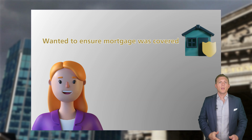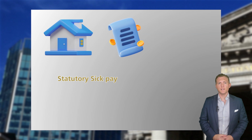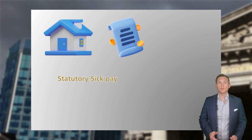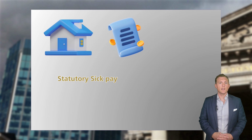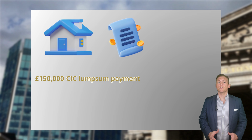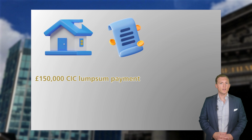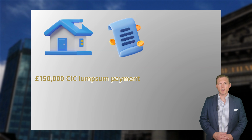2 years ago, Emma was diagnosed with breast cancer. Treatment required her to take an extended leave from work, and while she was entitled to statutory sick pay, it wasn't enough to cover her mortgage, bills, and other living expenses. Luckily, her critical illness cover paid out a lump sum of £150,000. This not only allowed her to cover her mortgage payments for the next year, but it also gave her the peace of mind to focus on her recovery.